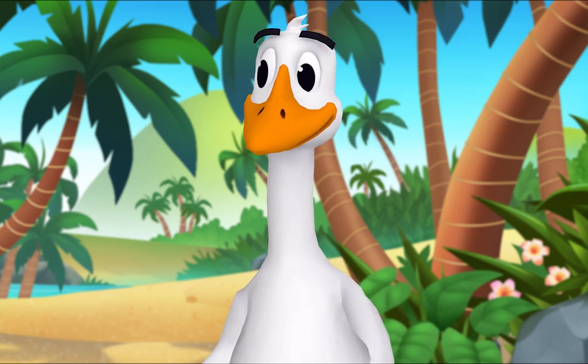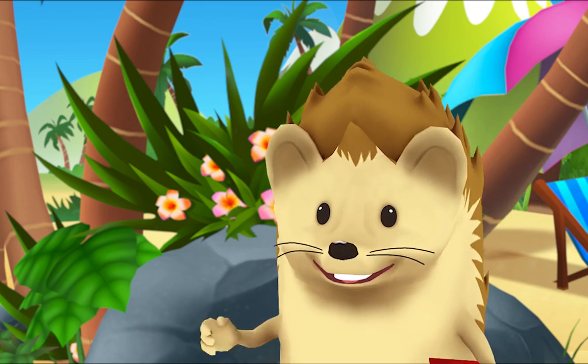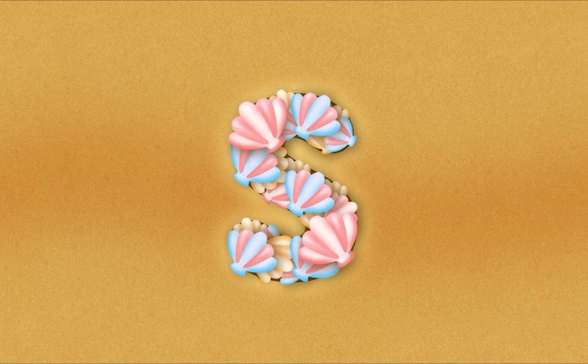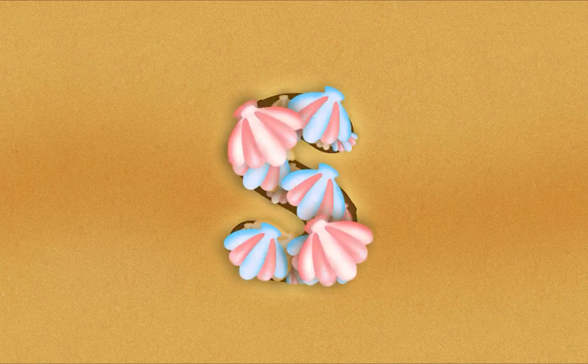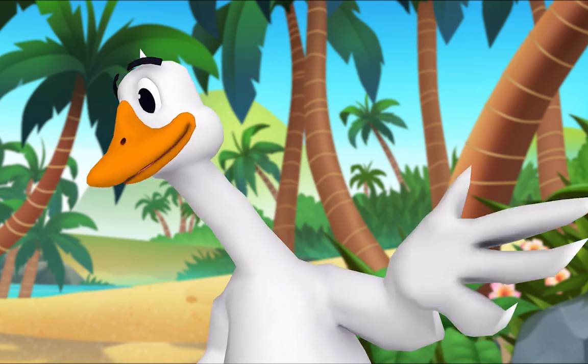Terrific tracing! Now, let's trace the lowercase letter. I'll try it! Nice job! I'll trace the next one. S! You did it!